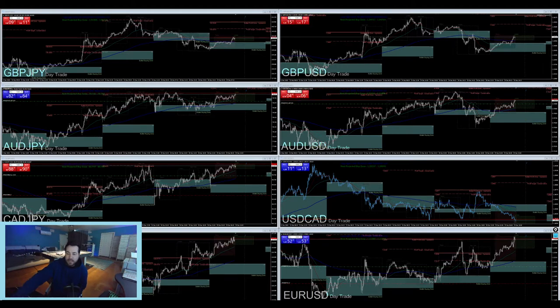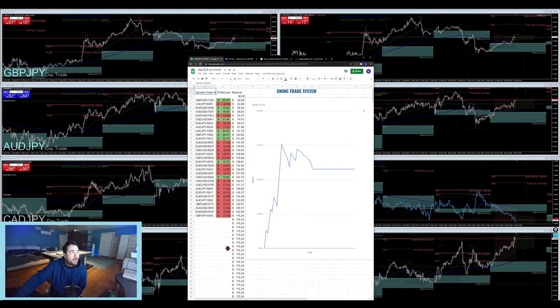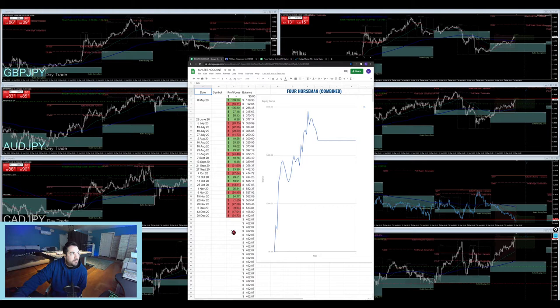Let's go ahead and take a look at stats here. We haven't looked at that in a little while. Swing trading is sitting through a little bit of drawdown right now. You can see all this red right here. We take little losses and big wins. Let's look at the day trading as well. A little bit of drawdown at the moment, and a floating profit, not much though. And the Four Horsemen are also sitting through a drawdown.